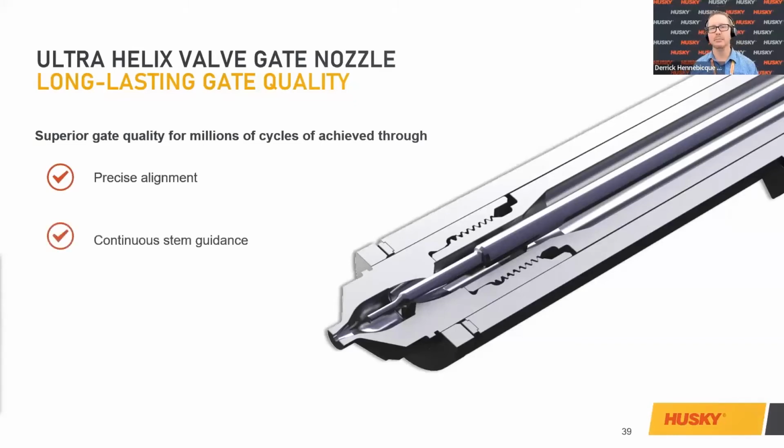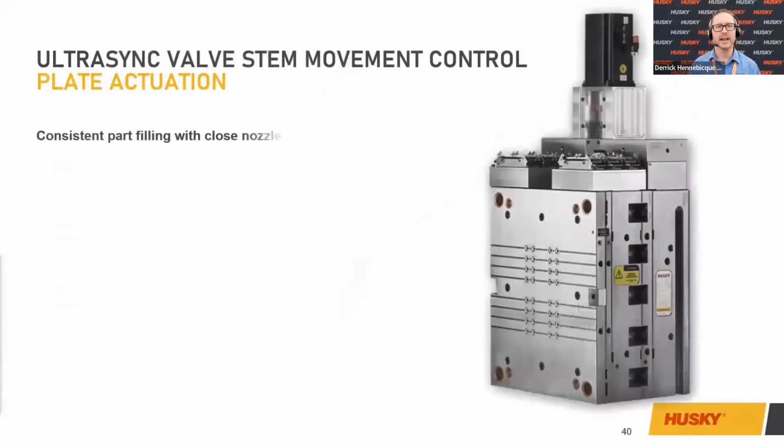The valve stem is guided and supported within the UltraHelix tip throughout the entire molding cycle, which provides a very precise stem-to-gate fit throughout the entire molding cycle. This allows for gate life that lasts for millions of cycles, much longer than any other valve gate available on the market today. An enhancement to that extended gate quality is parallel or synchronized valve stem control.